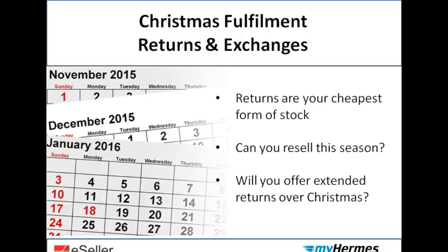So consider fulfilment, and don't put your slow-moving lines in fulfilment. Put your fastest moving lines in fulfilment. If you know something's going to sell and you're going to sell 100 of these products a week before Christmas, put those 100 products a week into the fulfilment service, and that leaves you with a much smaller load for your own warehouse.